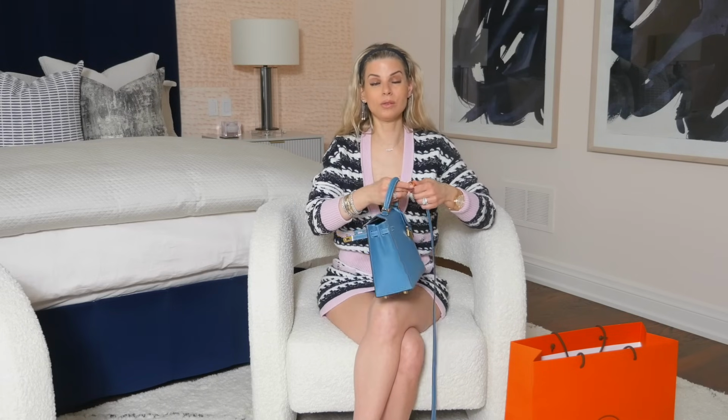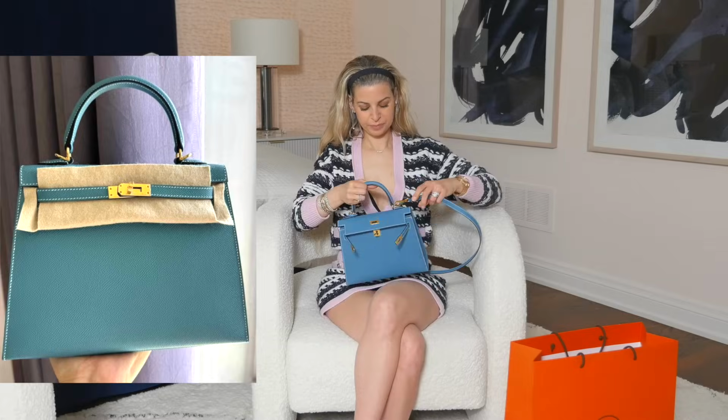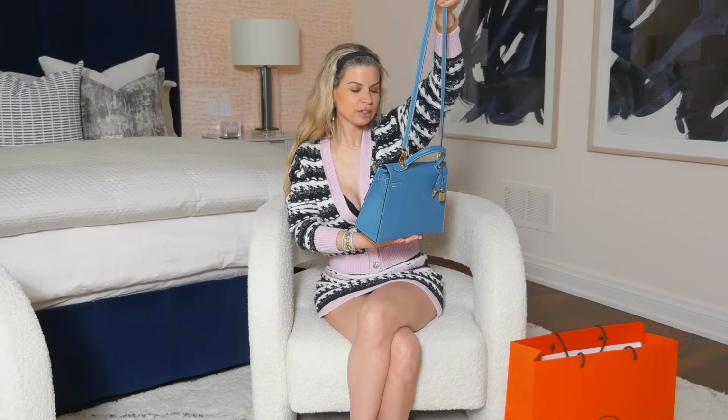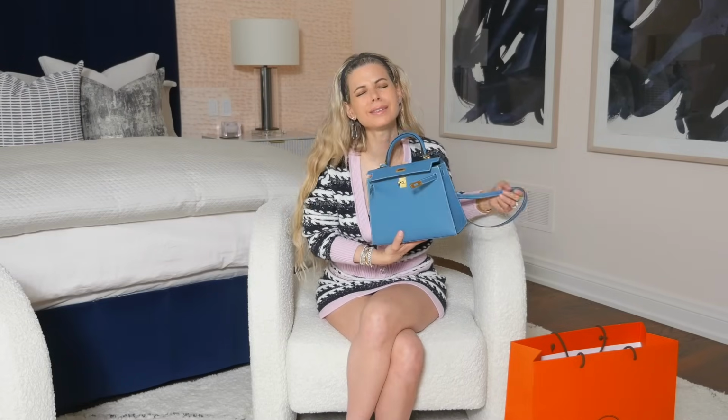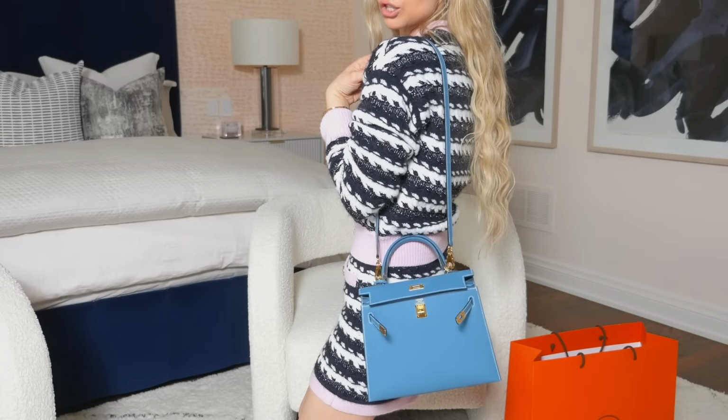There's all these myths and rumors when it comes to Hermes, like whatever bag they give you, you have to take it. I don't live my life that way, baby. If I don't like a bag, I'm not spending thousands of dollars on it. I'm gonna say no. She's gorgeous. Stunning. Just stunning. A shot for you like this.